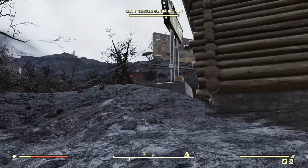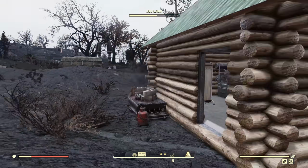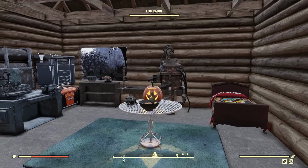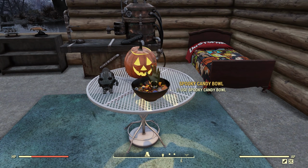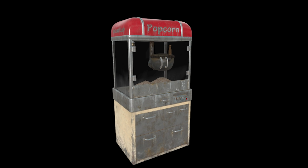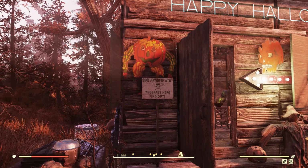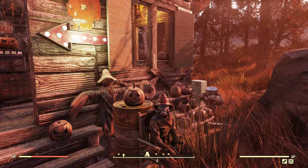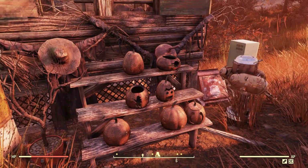So if a camp has a candy bowl placed, it'll get a special icon on the map, that being a pumpkin. And basically you go up and can take candy out of a candy bowl at other people's camps, going trick-or-treating, and there's a ton of challenges around this, including one with an exclusive reward if you actually have people trick-or-treat at your camp. But this is a really cool interaction in the game. Player-created content is one of the best parts of Fallout 76 overall. This is a phenomenal and festive way to show it off.